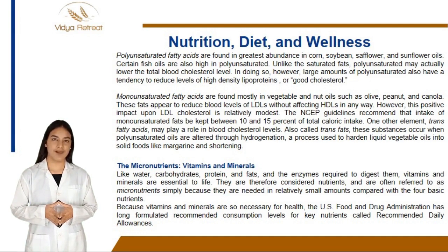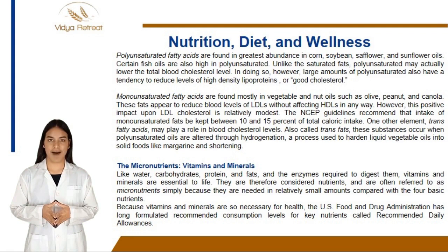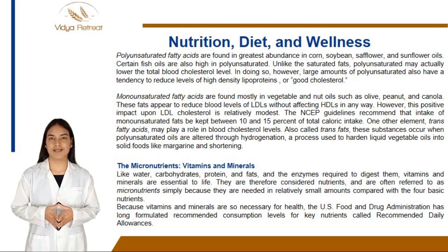One other element, trans fatty acids, may play a role in blood cholesterol levels. Also called trans fats, these substances occur when polyunsaturated oils are altered through hydrogenation, a process used to harden liquid vegetable oils into solid foods like margarine and shortening.